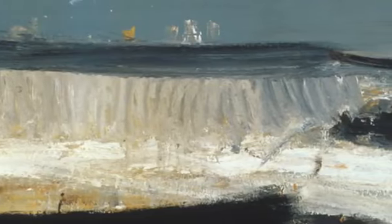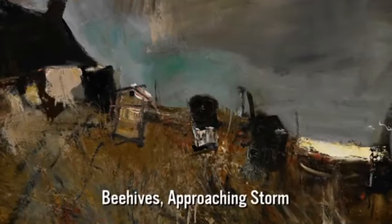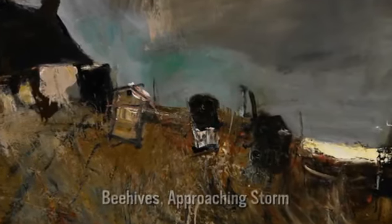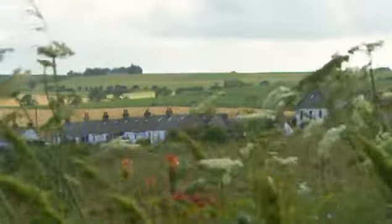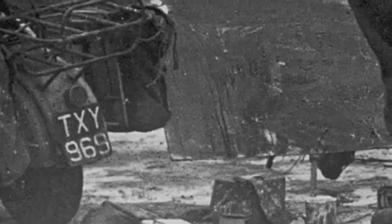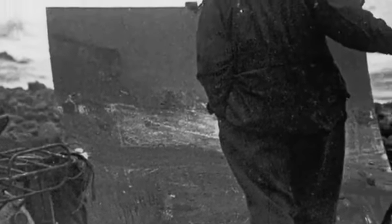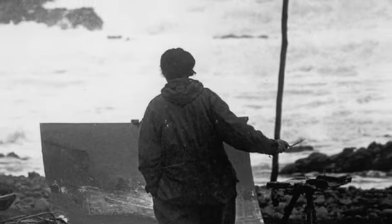Joan Eardley painted the violent seascapes of Caledonian time and again, a love affair that became an obsession. She asked her friends in this little coastal village to watch for approaching storms so they could call her in Glasgow and she could jump on her motorbike dashing to the coast, ready to paint straight away. But she was racing against time.